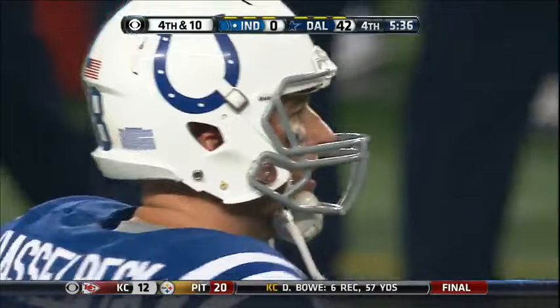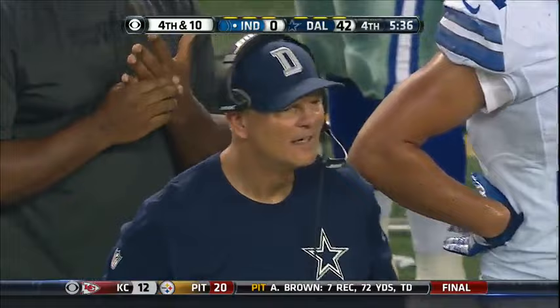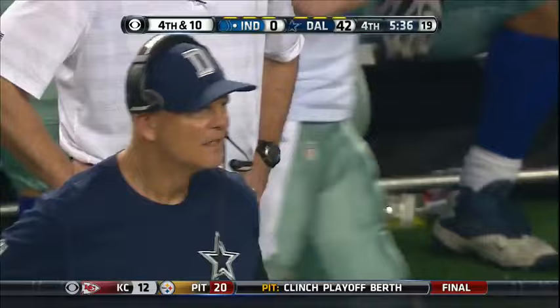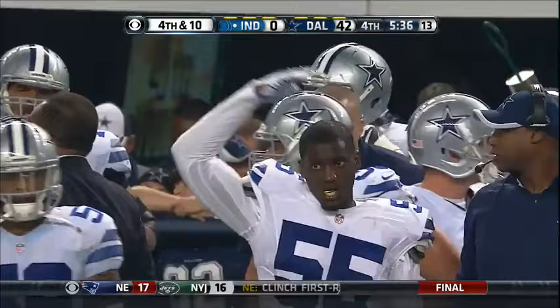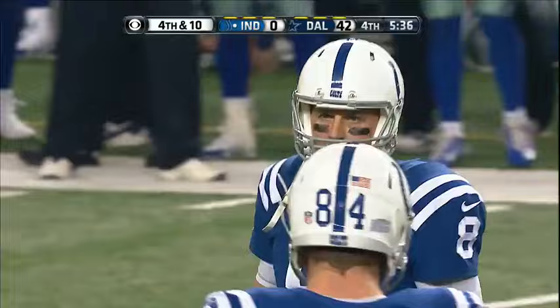Fourth and 10, and they're going to go for it. Rod Marinelli, the old coach, and a historian of the game who keeps photos of the old Cowboys in the meeting rooms. He wants that shutout. 5:30 to go. Wants his defense. Look how fired up he is. Yeah, if you break an assignment, he's going to let you know. He goes, they're men. You've got to teach them so they can learn. Timeout, Colts. They know how to take his coaching.